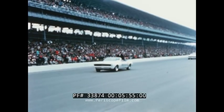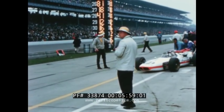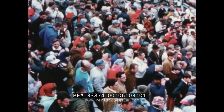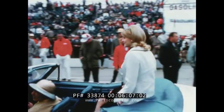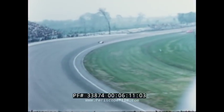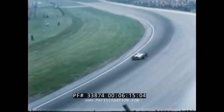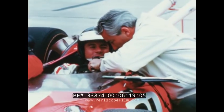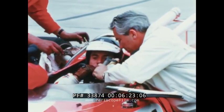Police report the biggest pre-race traffic jam in Indianapolis history as 225,000 spectators brave the rain to witness the first day of qualifications. The rain does delay the trials, but it does not dampen the enthusiasm or the record breaking. The largest number of first-day qualifiers yet is led off by Ronnie Duman, who was the last qualifier in 1966. Usual front-runner Jim Clark qualifies slower than he did last year.